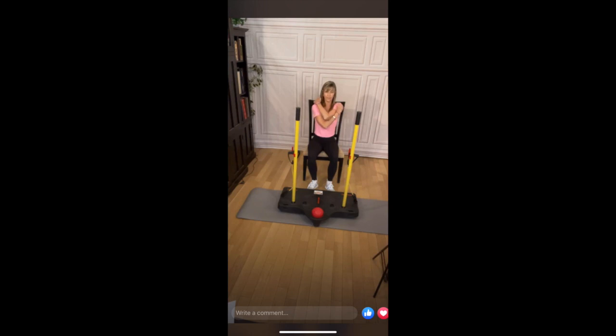So put the other one on top. And then let's do the same stretch. Up, hug, and down. Inhale as you lift. Expand your ribs. Exhale. Let them back.